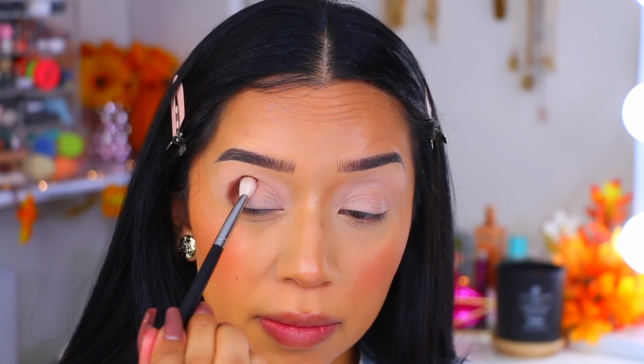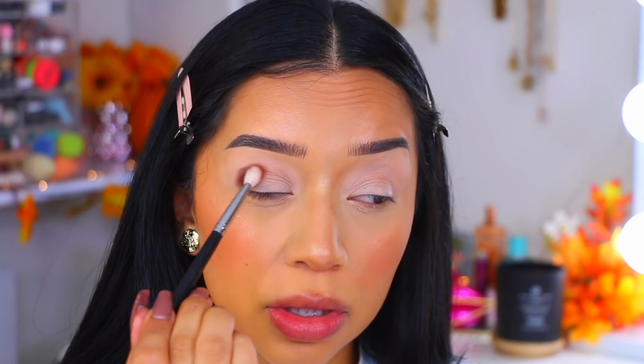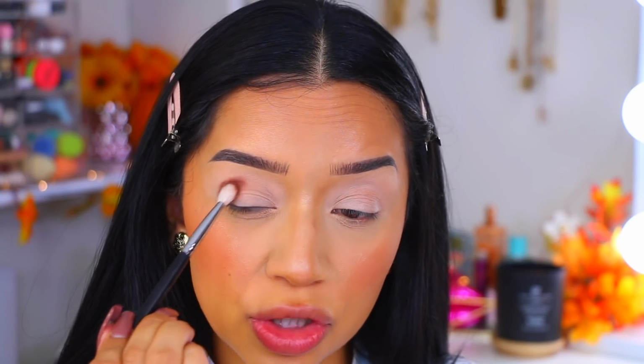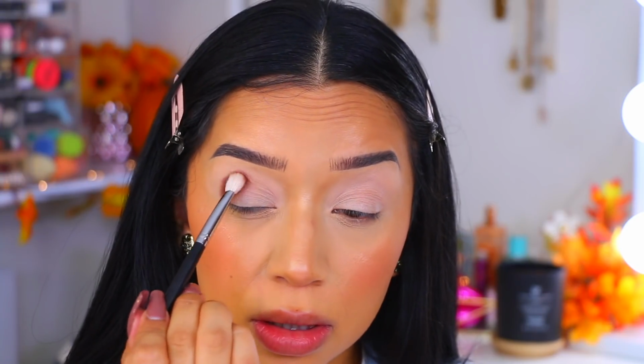Not worried about blending. All I'm going to do is pack on the color. As you can see, I'm just tapping my brush into my eyelid. And I'm actually going to create almost like a half moon shape, bringing it up like this.